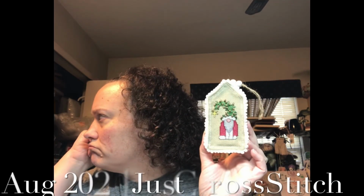This is a Santa Gnome. This was actually in a magazine. I think I actually have a cross stitch, just cross stitch or something like that. So this was another ornament cut from Fire Poppies. This was a 14 count. The color is called Bunny Mom.